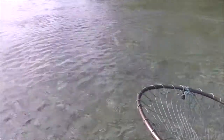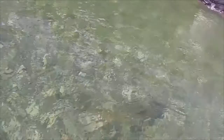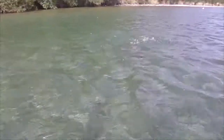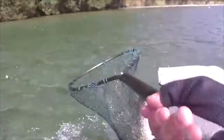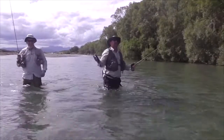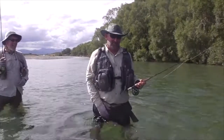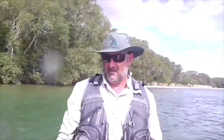He looks like a good one. And nearly. Watch out for that log. £2? Yeah, pound a quarter. And this is why you come to New Zealand. This is why. Good. Well done. That's it, mate.